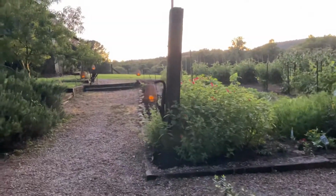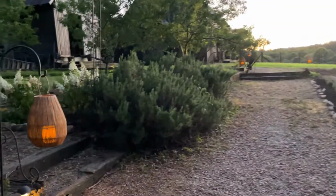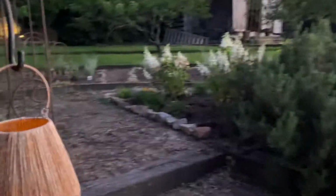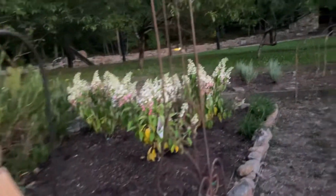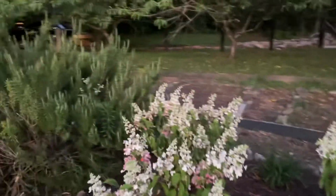Lights have just come on. These are some new garden lights we installed just recently. Basically candles on a timer and some nice baskets. Just installed these a couple days ago.